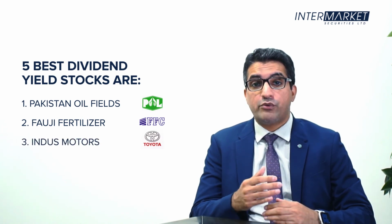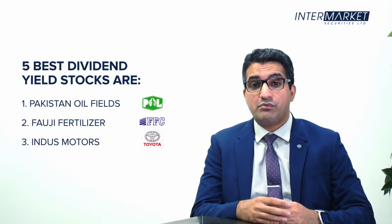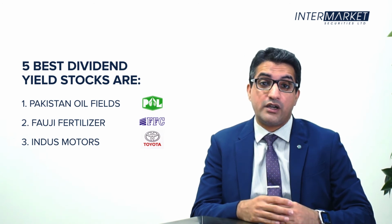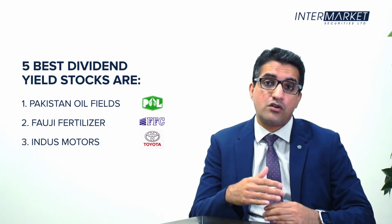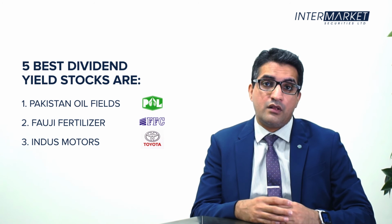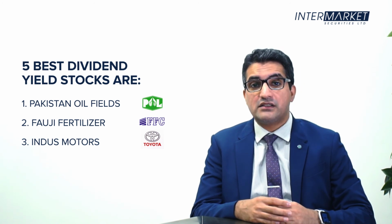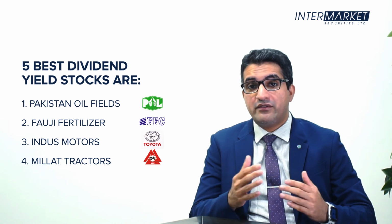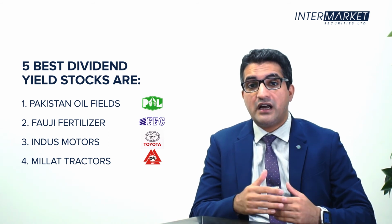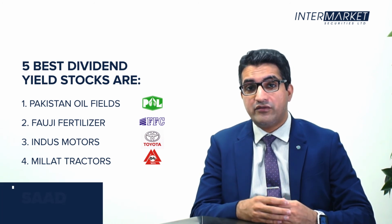The third stock is Indus Motors. Now this is the producer of Toyota cars in Pakistan. As you would know, Toyota cars have a very great brand loyalty, and as a result of that, they have high profit margins and also they tend to pay out well. The fourth stock is Miller Tractors. Now tractors is in the agriculture space, and whatever is in the agriculture space, there's a high probability that they have high dividend yields as well because they're growing very slowly.